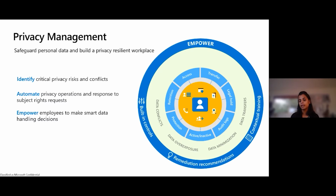A few ways that we do that is by providing data owners contextual training, by giving them guidance on what could be the next or the most helpful recommended remediation action. And all these controls are actually built into the solution, so they don't have to leave the app that they are using to go to a different location to remediate this.